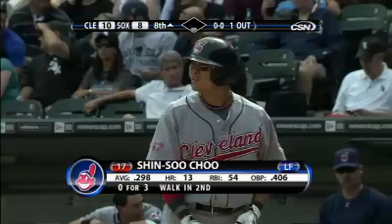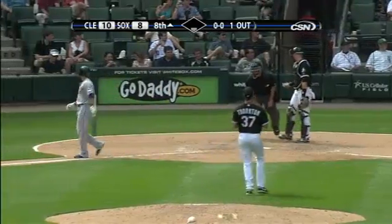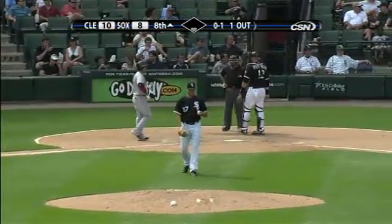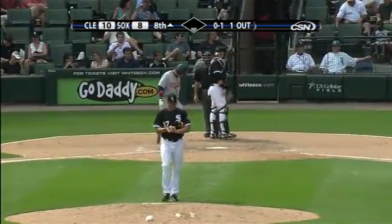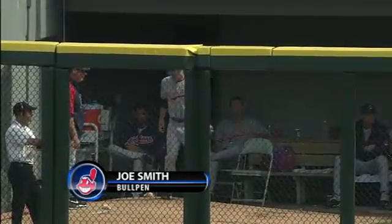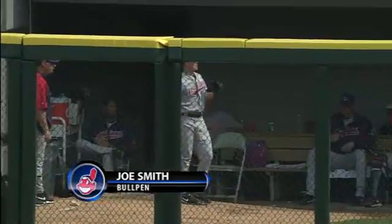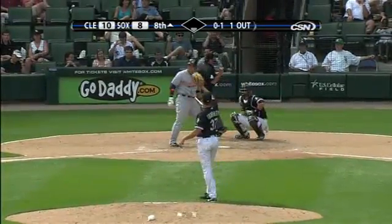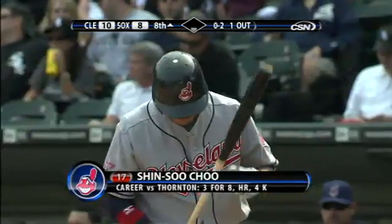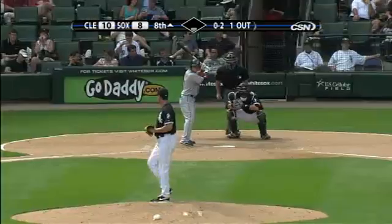Here's Chu. He is 0 for 3. Not a good attempt right there. Well, he tried to bunt his way on. Then it looked like it was more for protection than anything else, because as he was running, that ball was following it. Sometimes that ball has a habit of running you down. Don't do that. Joe Smith loosening up in the bullpen. He is a sidearm right-hander. And a count 0-2. Chu grounded out 3-1. Then he walked. Then the last 2 times he has struck out.